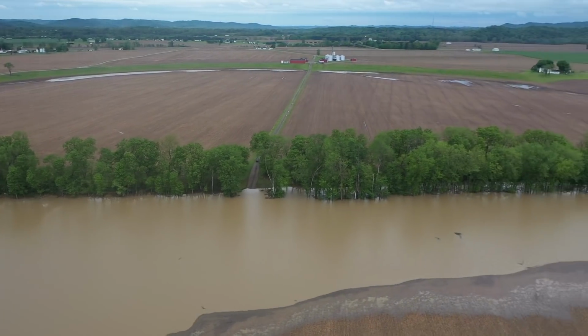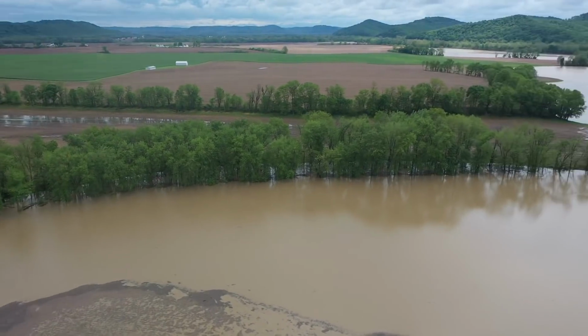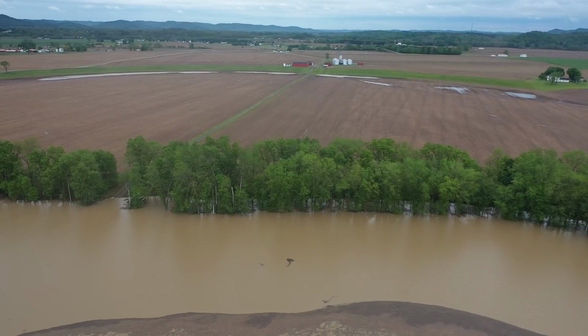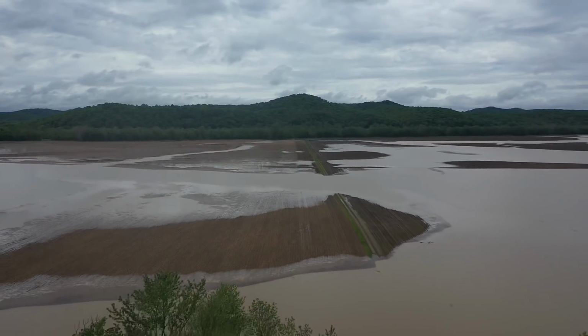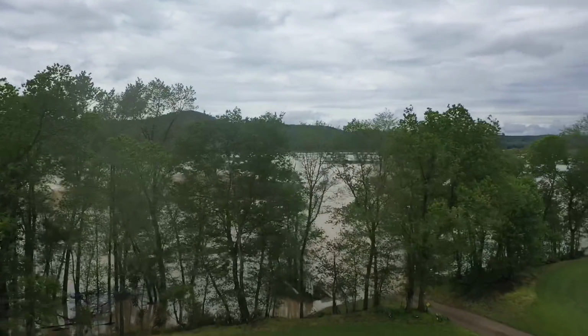But that's pretty much it for this farm. So now we're going to take one last look and then land the drone and move on to the next farm down the river. All of these fields were planted in the last week, so it's very depressing to see, but there's nothing we can do about it. We're just going to have to wait and see what we can do eventually.